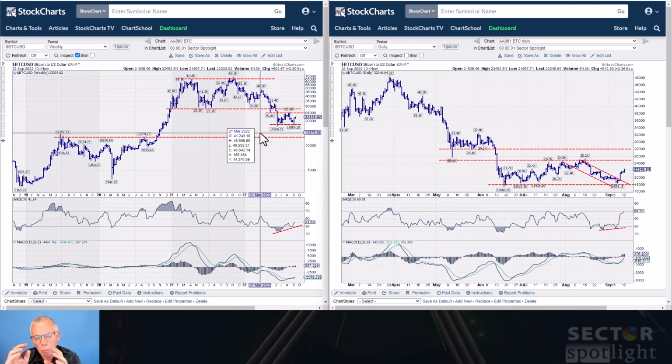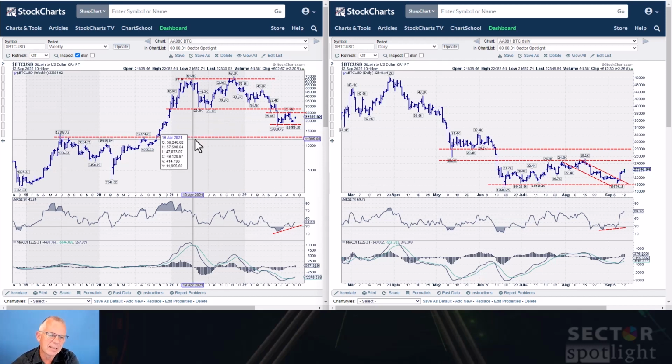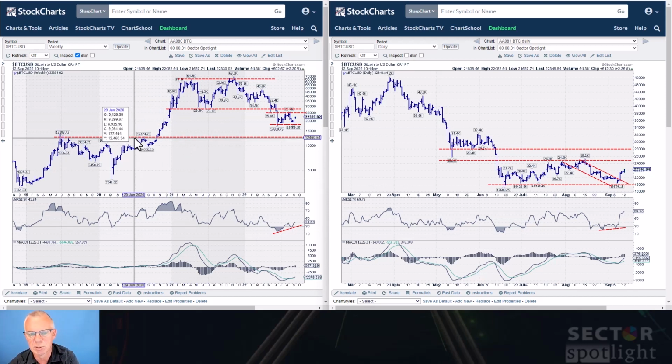downside. What would happen if we take out 17.5, because we can see that 17.5, 18K is now a very important support level. If that gives way, I think that the next stop for Bitcoin will be around 12,500 US dollar. Obviously, we'll have many sector spotlights to talk about this before that happens, but I just wanted to make you aware of these major levels that I'm watching for Bitcoin US dollars.